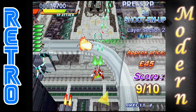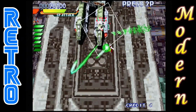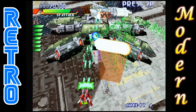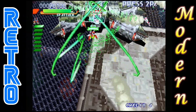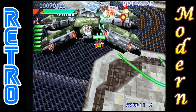Layer Section 2 looks really good graphically and gives players a selection of spacecraft to choose from, each with different weapons and specials. There's a great variation in the level types, and the game can be quite hard in places. This game can be listed on eBay for very high prices, but at the time I checked there were 3 copies for around £45 and a loose copy for £30. At those prices this game's well worth adding to your collection, and I'm a big fan of this game, so let's take a look at some gameplay.